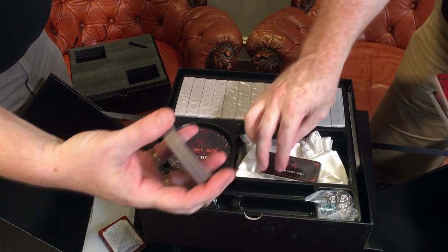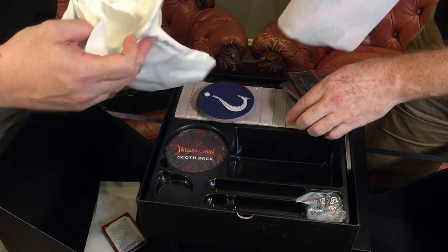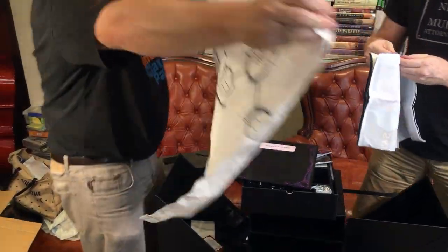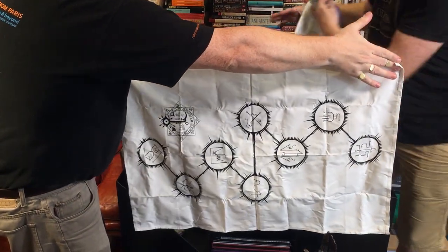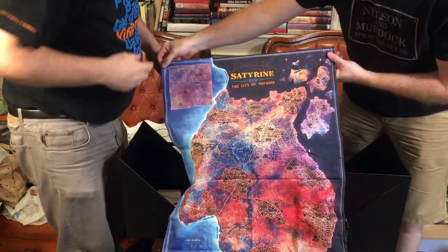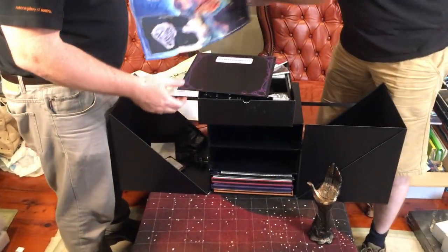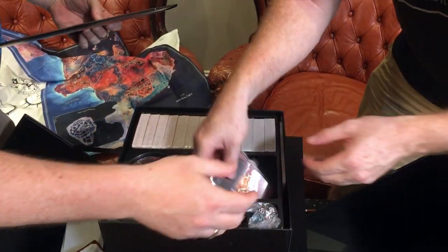Cards. Counters. Cards. What looks like a tablecloth with the Invisible Sun logo. I've got a map. That's cool. Oh, I think that's the game board. Have you got all of that, John? So pretty. This one is Satirine. Yes. A city. Cool. And then that goes back in there.